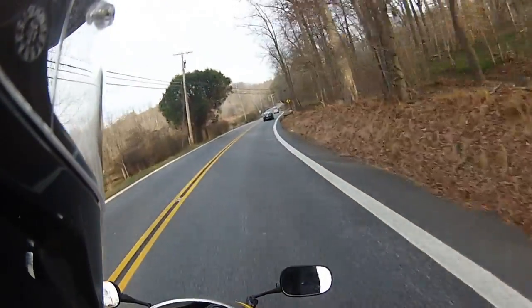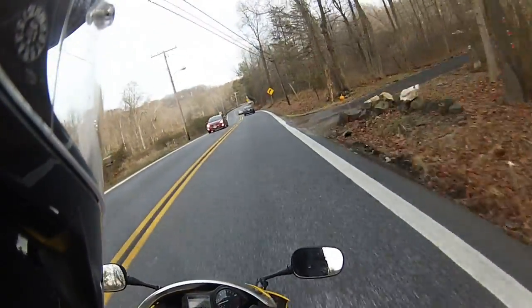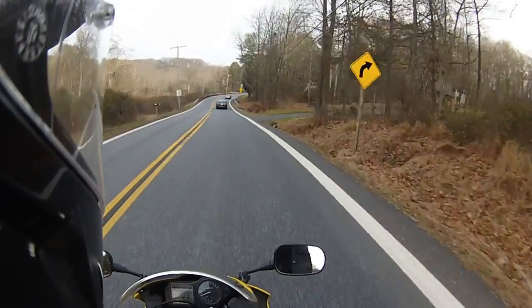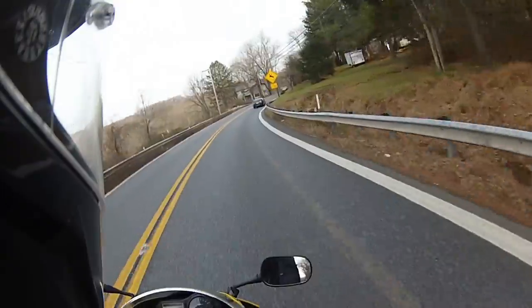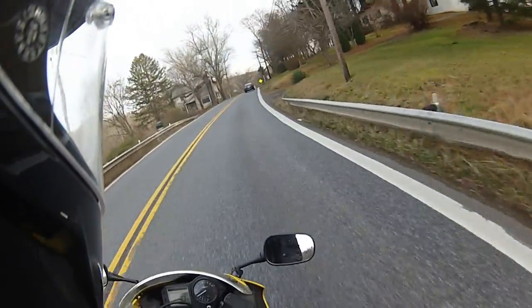And it's just so much bike. I really can't stress enough how great the value is for what you're getting here. I'd really recommend it to anybody looking for a 600.